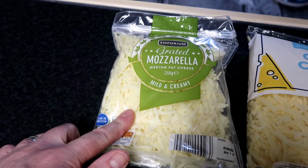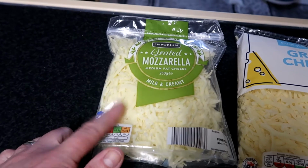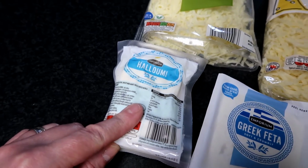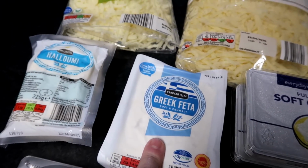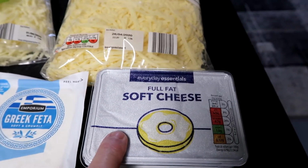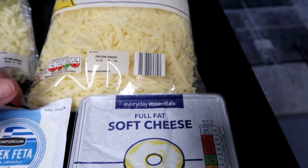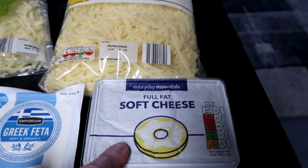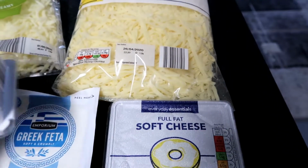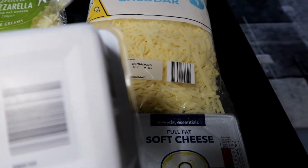I've got my mozzarella there to make lots of different things to go with fathead dough, onion chaffles, so that's that. I've bought myself some halloumi because I love halloumi. Some feta, which again I like on my salads. I've bought some soft cheese, and this is going to be this week again for the fathead dough, and also I'm going to be doing the stuffed baby peppers. We can't really get jalapenos, which I would have preferred, but the baby peppers will do.